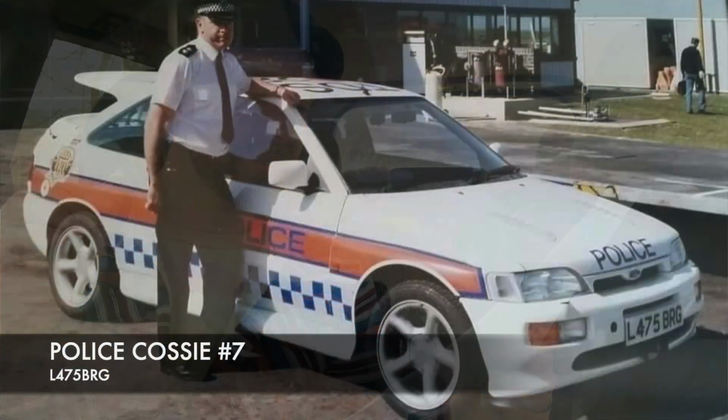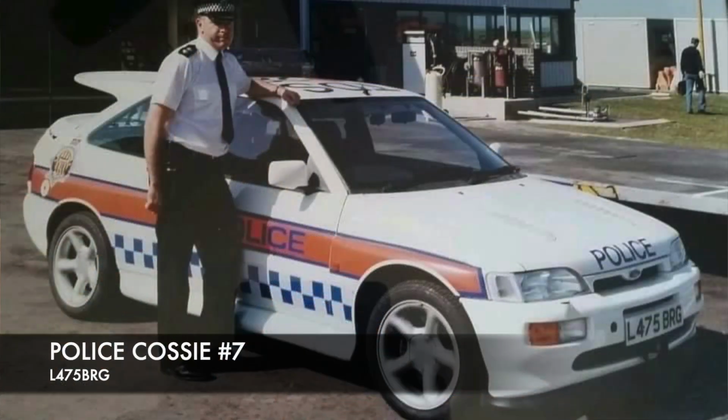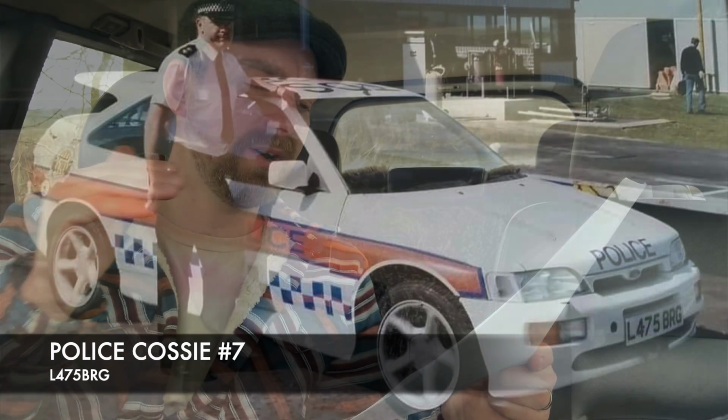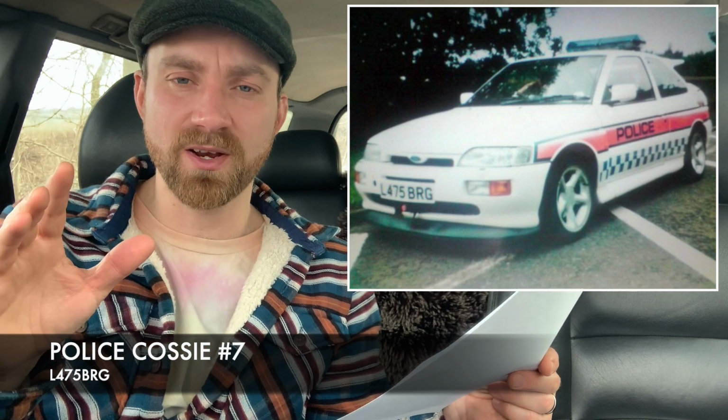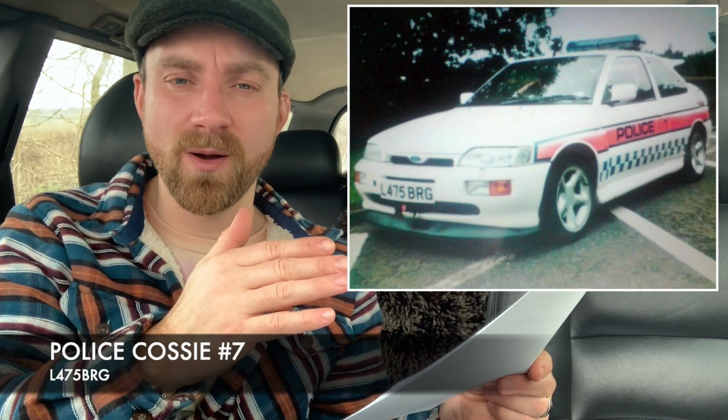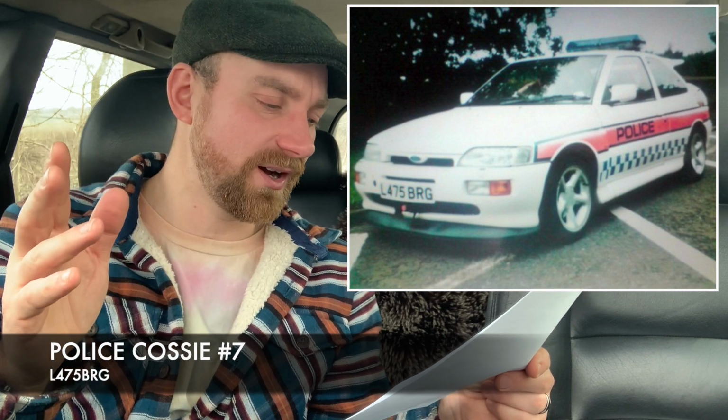Now, police Cosy number 7, L475BRG. In my last video, I said this car was changed to black and put on the Daz 5885 number plate. I was wrong. That was a different car. Daz did own this white one, but then he went and bought a black one, which was a different car.